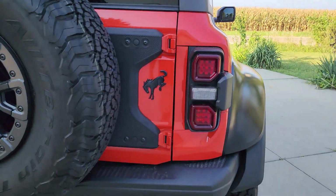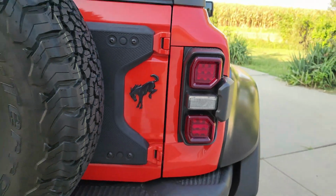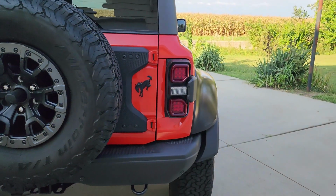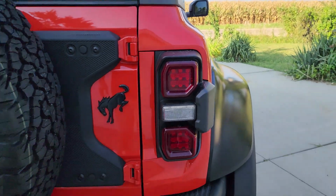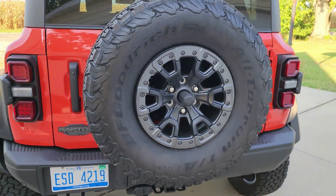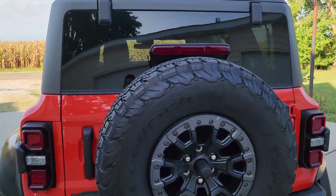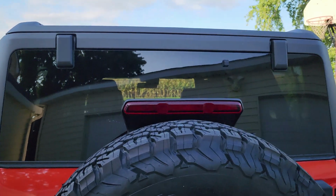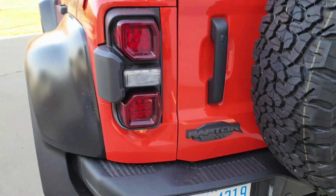Back here, there's the Bronco in black. That I think is super cool. I believe these tail lights are also special Bronco Raptor tail lights. You do get a 5th wheel and tire added onto this, and the brake light mounted up above. There's your Raptor badge right there.